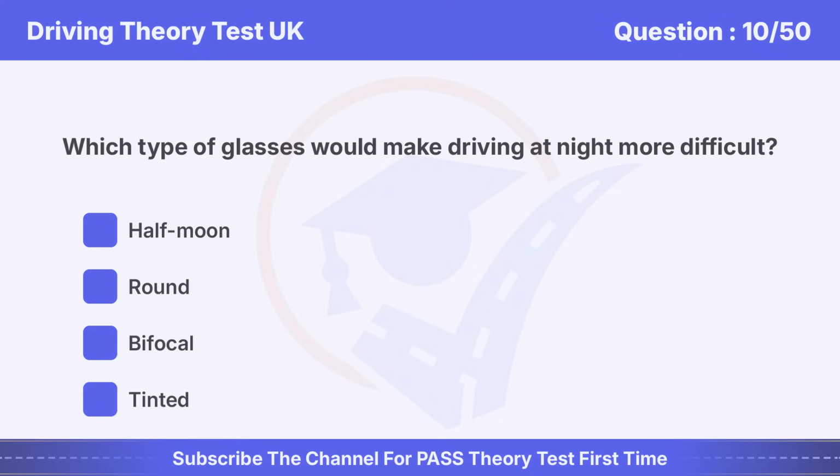Question 10. Which type of glasses would make driving at night more difficult? Option A. Half moon. B. Round. C. Bifocal. D. Tinted.